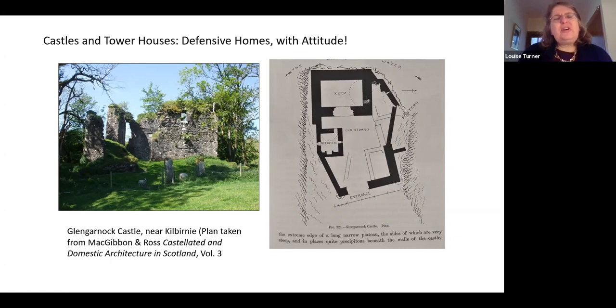Now, work on it is kind of limited in terms of detailed study, so it's hard to say whether it's a multi-phase structure. From the face of it, it appears quite simple, but it's an excellent example of a tower house which you can visit, and it'll get you an introductory idea of how these places are set out.